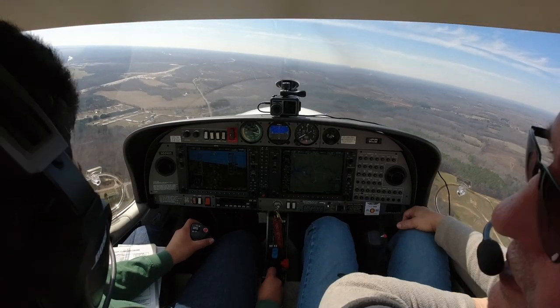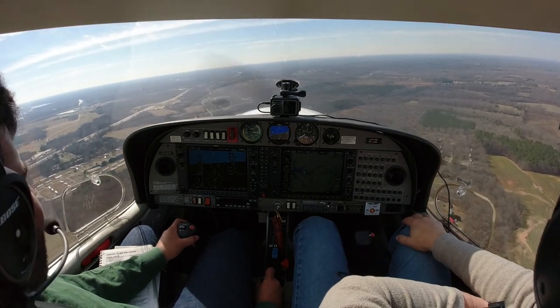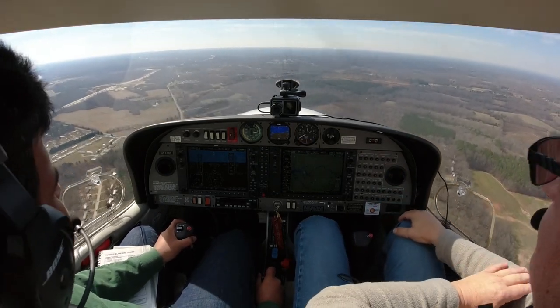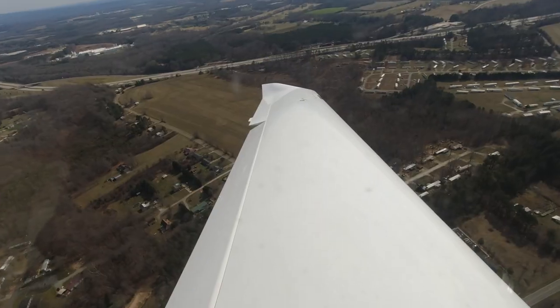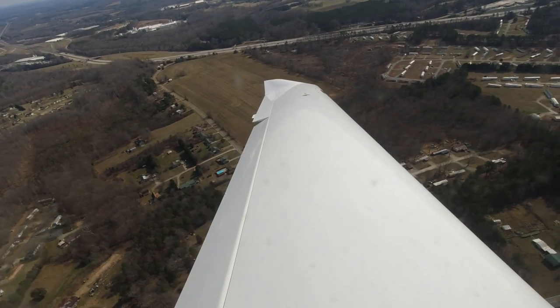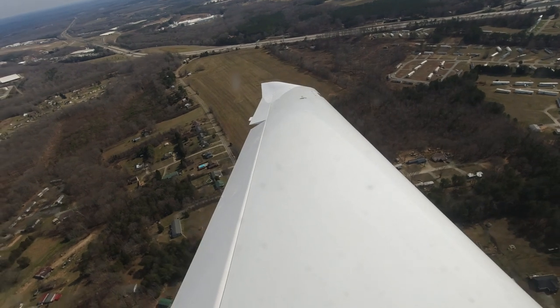Okay, I got him. You're fine. All right, so now let's slow her down to 80 and make our base turn. Davidson County traffic, 526 Delta Sierra, turning left base runway 6, Davidson County. Okay, we're at a pitch for 80.